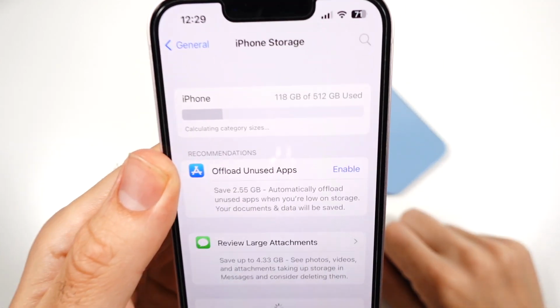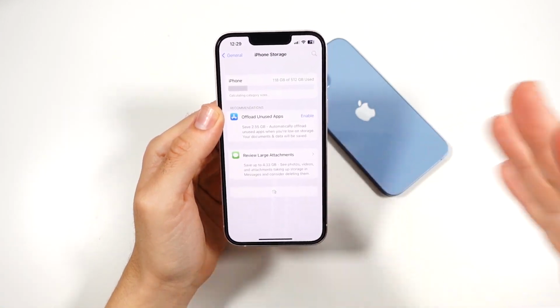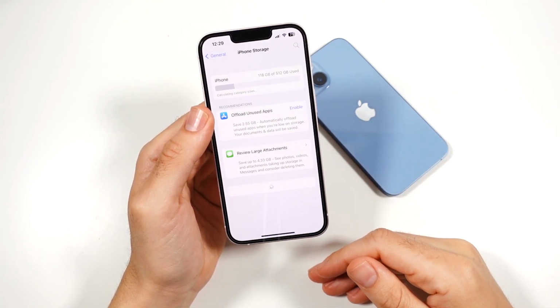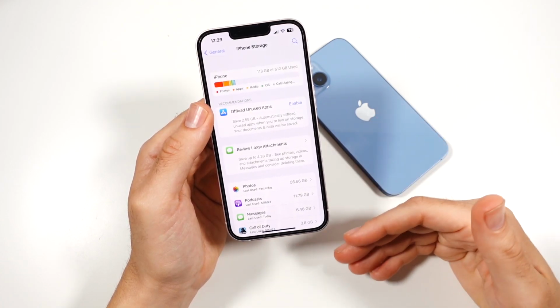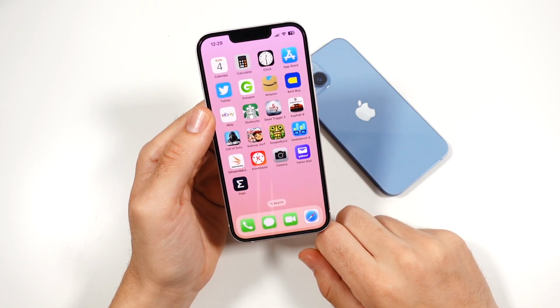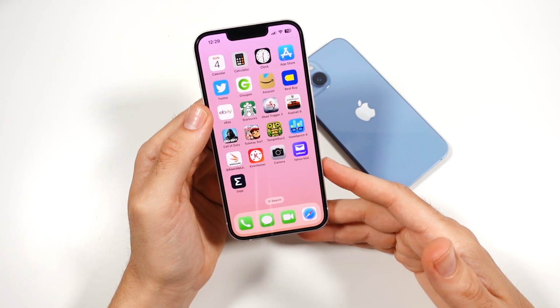Now, in terms of the storage, I like that this has the option to go up to 512 gig. You don't usually see that. Well, you don't see it on all phones that come in at around $599, $699. Some of them top out at 256. So you do have a really high storage option here for even the base 13, which is pretty sweet. So if you need a lot of storage, 512 gigs should definitely be enough for most people.